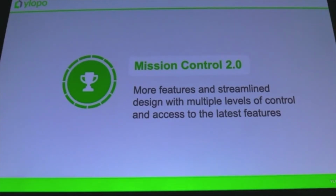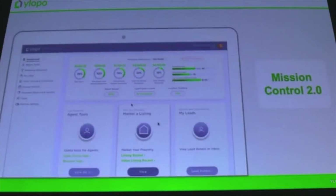Well, when we looked at the stats, what we realized is that most of you don't want to control every aspect of your marketing. That's why you're working with the experts, right? And so instead, we are rebuilding Mission Control to be a platform that makes it really easy for you to visualize what's going on with your digital marketing and then make really easy, big decisions around your marketing, right?